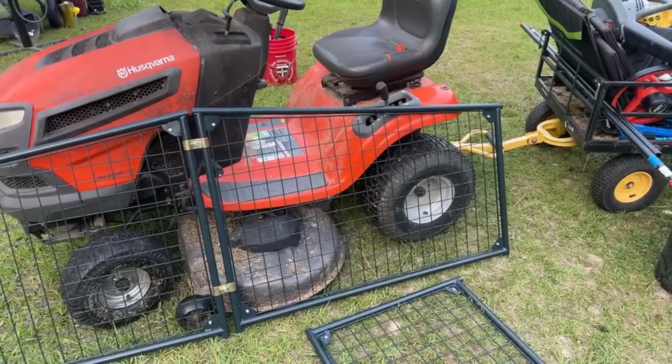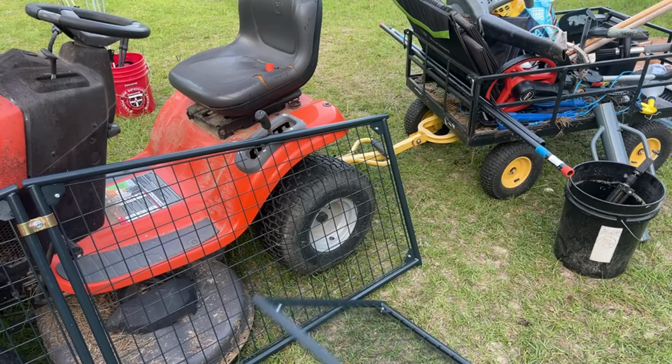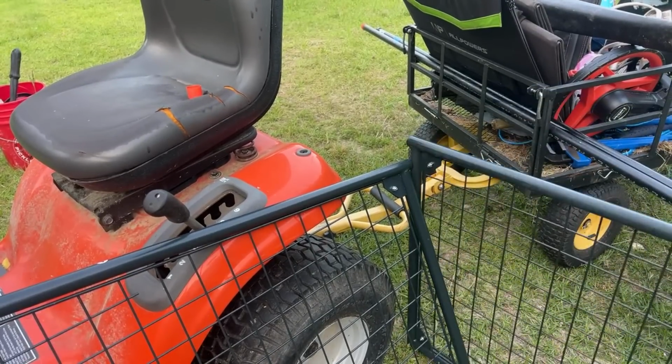Okay, so you see this here. All I'm doing is I'm going to lift this wall here. I've already put this one together. It was 2 panels. Put them together with the clamps. Now I'm going to put the clamps on the sides. I'm using my lawn tractor to hold it up so I can just have somebody to hold it for me.